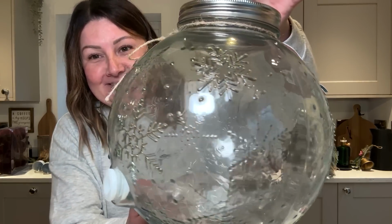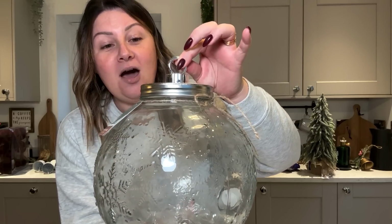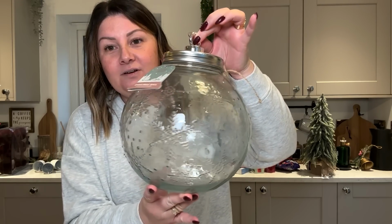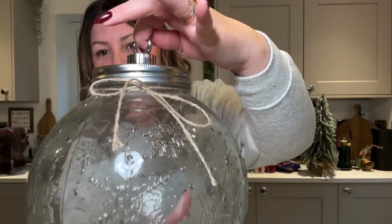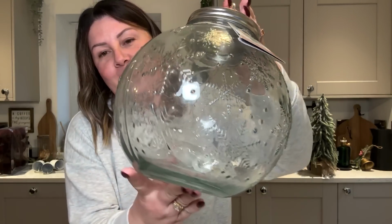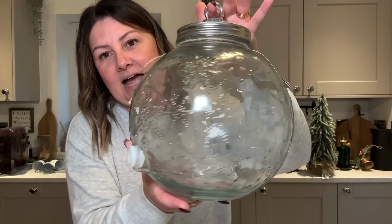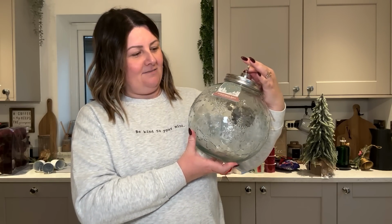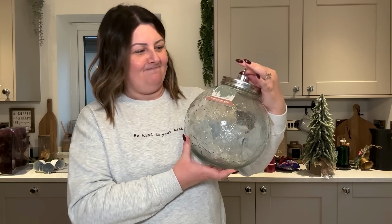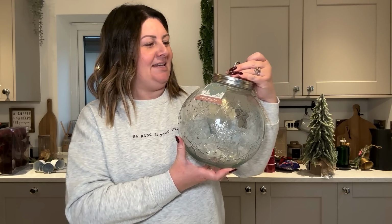Oh my God! Have you ever seen anything so lush in your whole life? Oh my, honestly, I can't believe it. It's so nice. So we've got the little hole there and inside is the tap if you wanted to use it as that. I'm actually going to turn it around. I'm not going to use it for that. I'm thinking as a cookie jar. I mean, there are so many different uses for this, but yeah, I'm thinking a cookie jar.